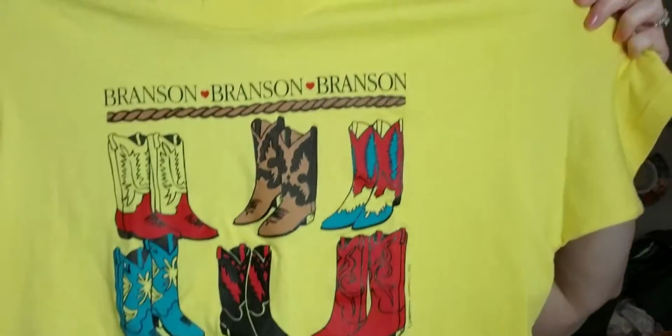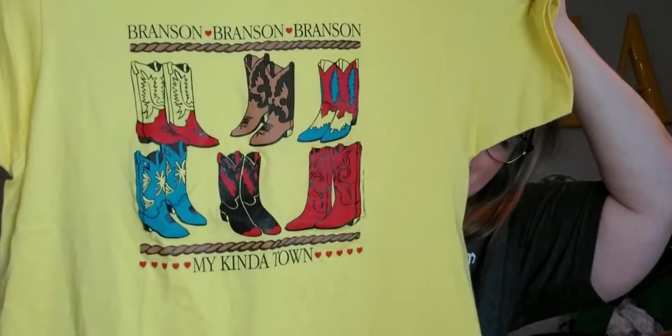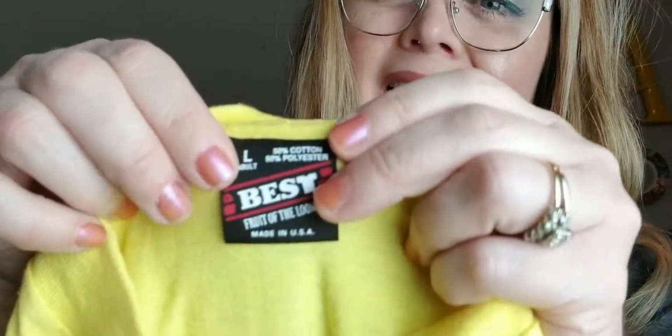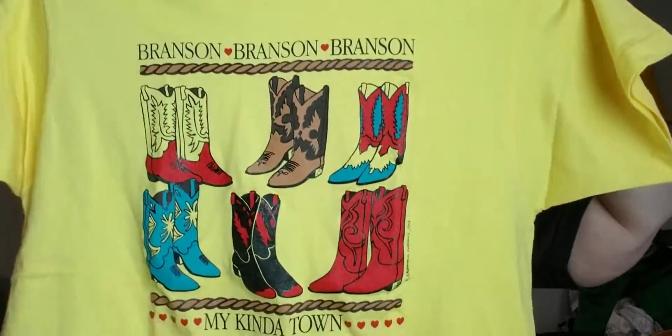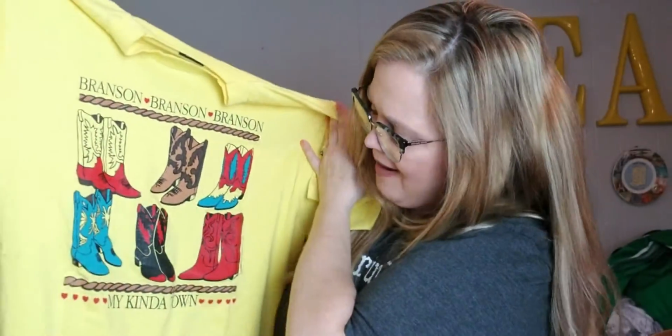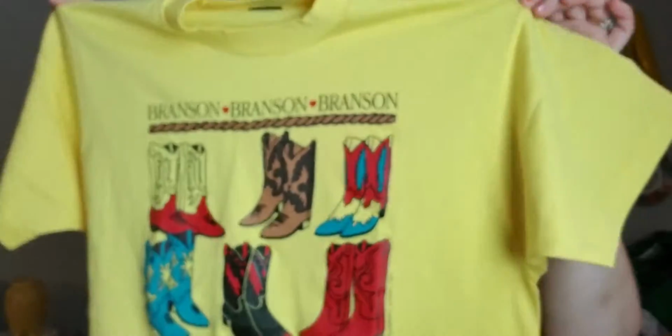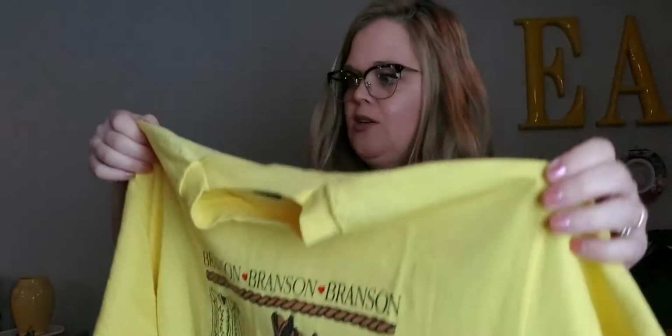All right, I got this single stitched vintage Branson, Missouri shirt. You can see it's single stitched, kind of, maybe, sort of, right there. And it is a Best Brand, size large, made in the USA. And honestly, this doesn't feel like it's ever been washed. It is in excellent condition. It says, my kind of town. It's dated 1993 on here in the corner. So I thought that was pretty cool. And I will be listing this on eBay, Poshmark, and Mercari.